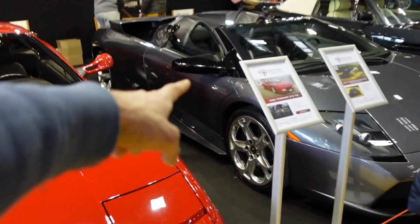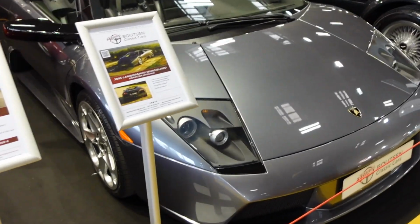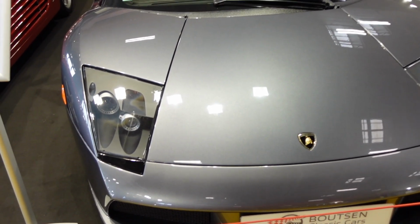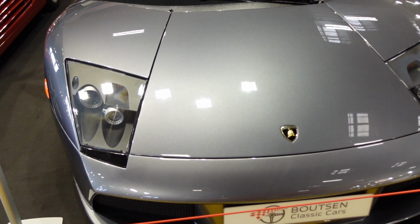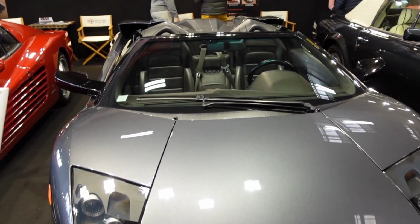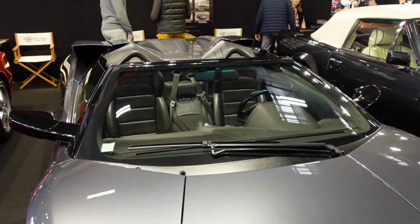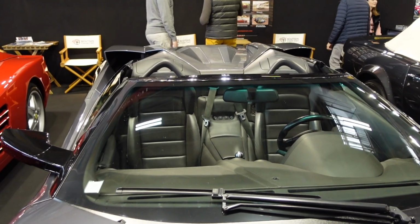And another nice one is this that I saw. The Murcielago Roadster, even with a manual. It's quite rare, under 30,000 kilometers. Yeah, that's quite a cool one, guys. It's for sale, so if you're interested, at Boutsen Classic Cars. Really aggressive look to it.